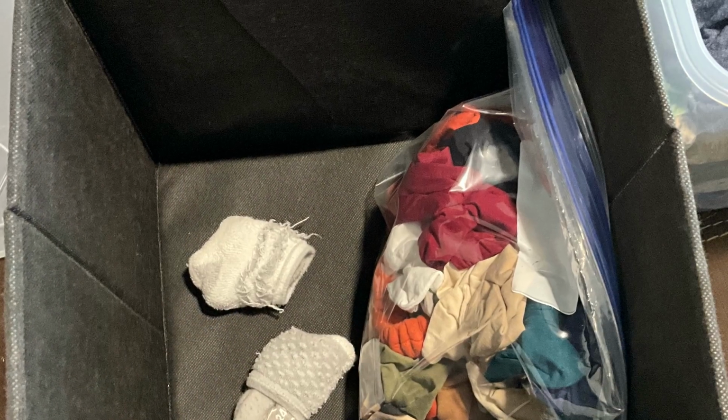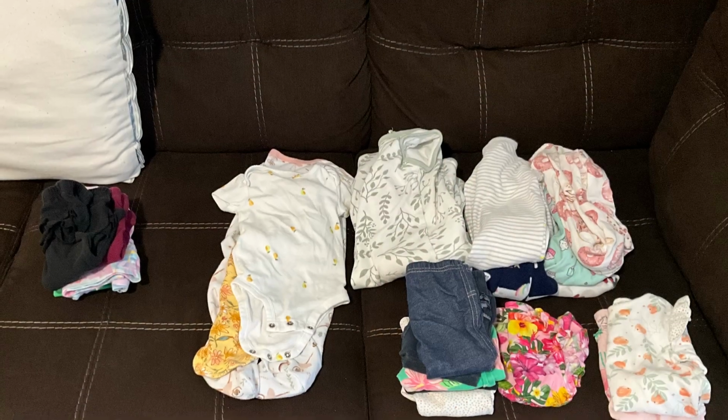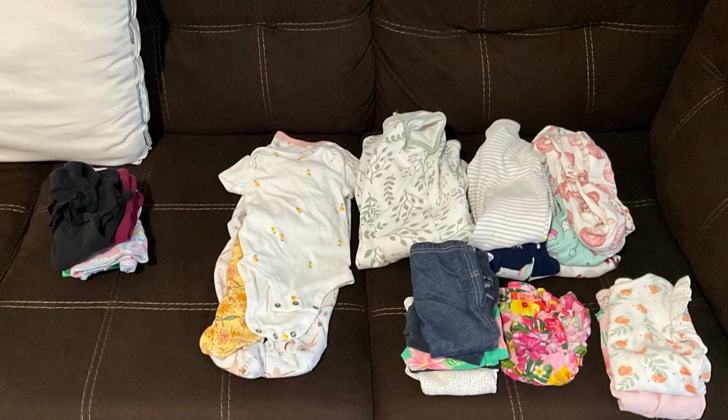Everyone has 5 or 10 minutes in a day that they can organize. It will save you time in the future. You can do it while your children are in the room playing with toys. There's a more peaceful feeling when things are organized.